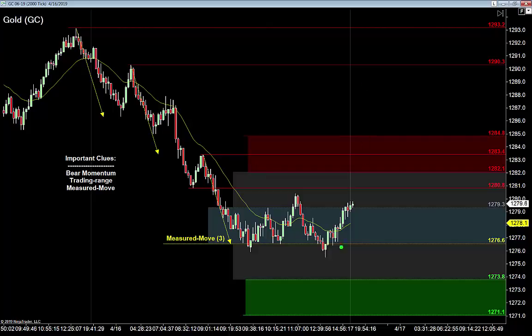Now, one pattern would be we go up, the buyers of course try to buy the pullback. The odds are not on their side. They fail, and I can sell it right back down. Or we go running lower.